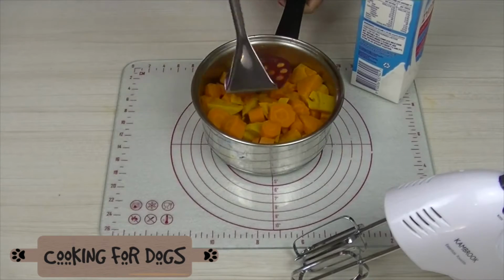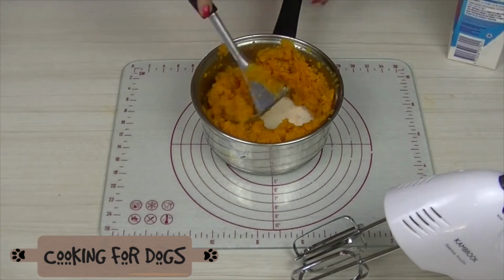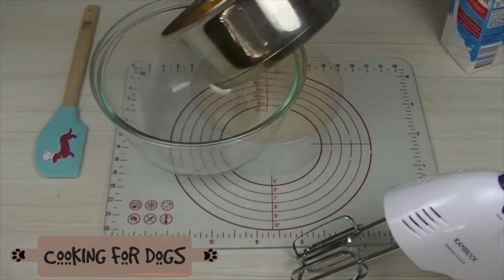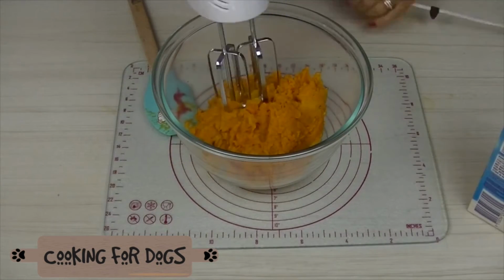Boil these vegetables for at least 10 to 15 minutes or until they're soft and tender. Mash roughly with the manual masher and add lactose-free milk. Transfer the mixture to a large mixing bowl. We're going to use the electric blender to ensure the mixture is lump-free.